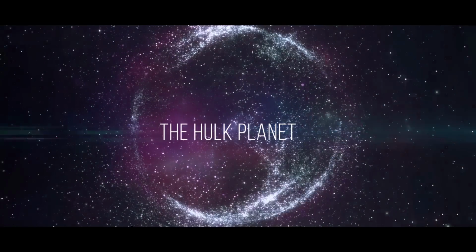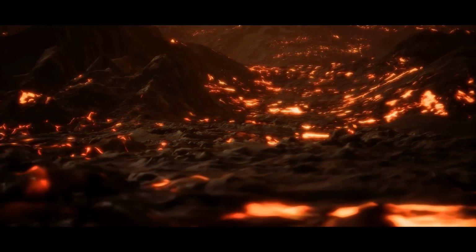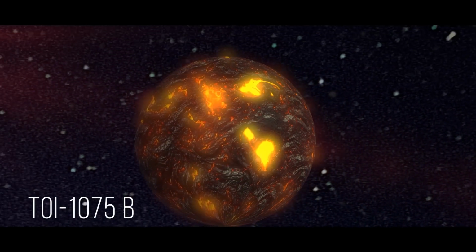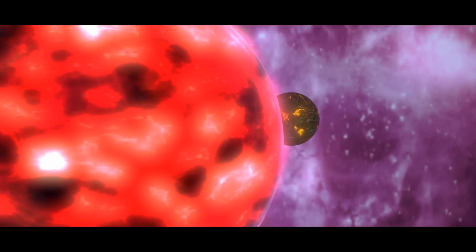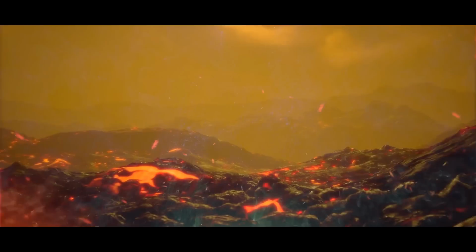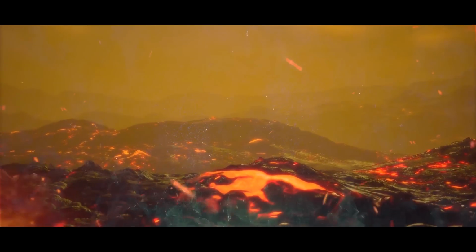Number 3. The Hulk Planet. This world is a place where the surface is covered in molten magma, and the year lasts just half a day. Welcome to TOI 1075b, an exoplanet that's been dubbed the planet Hulk by scientists. Located 200 light-years away, this super-Earth is one of the most massive ever discovered. Its proximity to its parent star causes its surface to reach scorching temperatures of 1922 degrees. It's so hot that any form of water would evaporate instantly, and the air would be filled with vaporized rock.